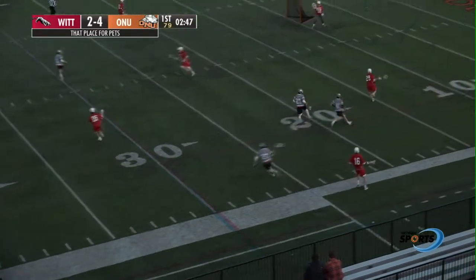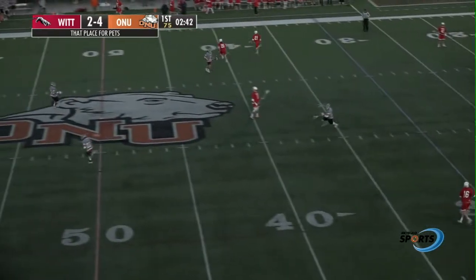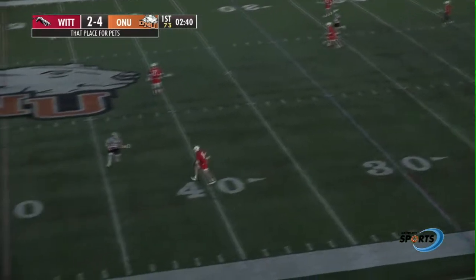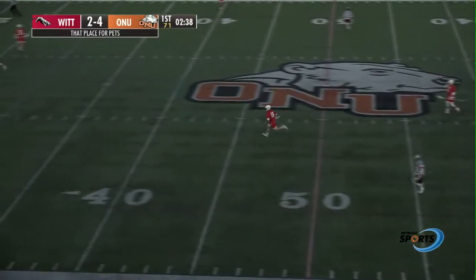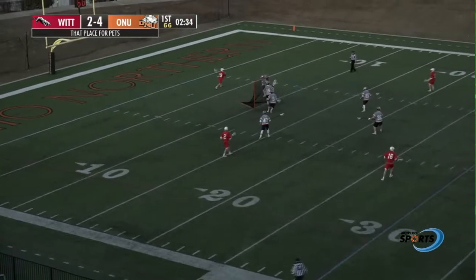This face-off here won by Wittenberg, as they'll now try to clear this out. Now, for anybody who didn't understand there, why did Weiss have to wait for that ball? He didn't go get it. Was it because of the defenders in front of him? Yep, didn't.